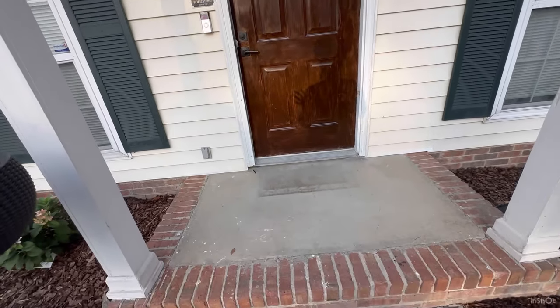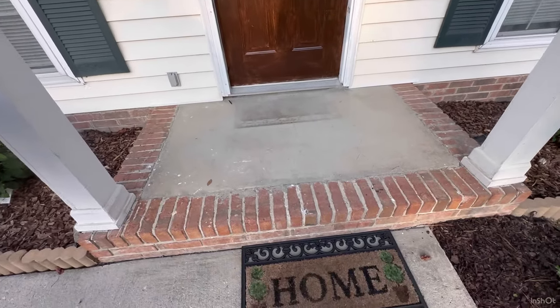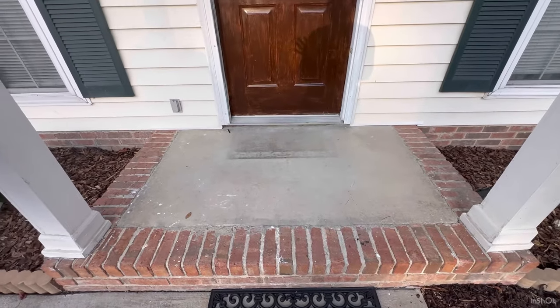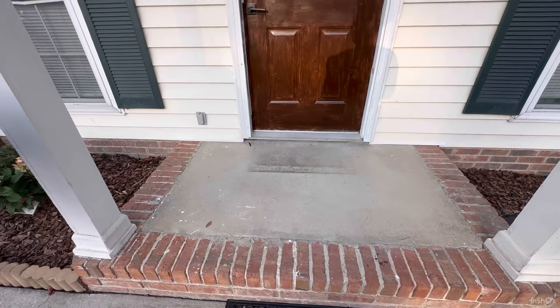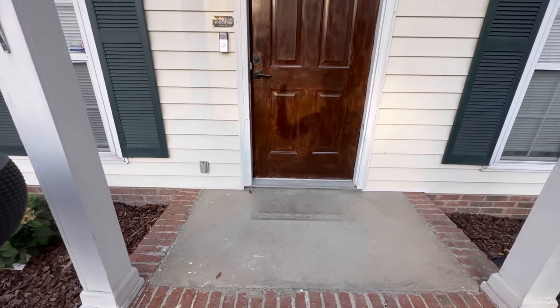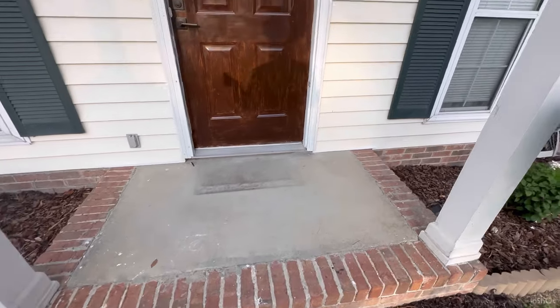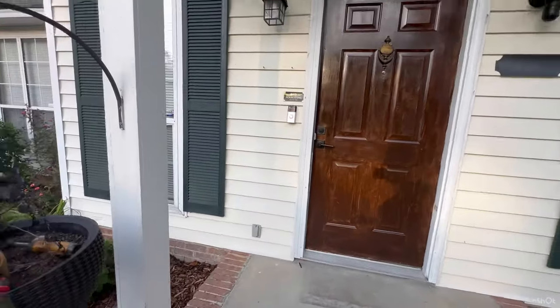I'm also considering painting the steps. I'm thinking about painting the steps the same color that I have on the patio space in my backyard area, that tan color. And if you guys can't tell, let me see if I can go back a little bit.